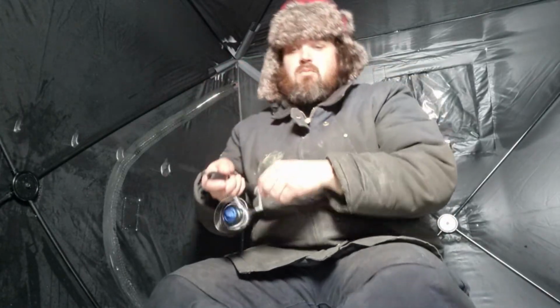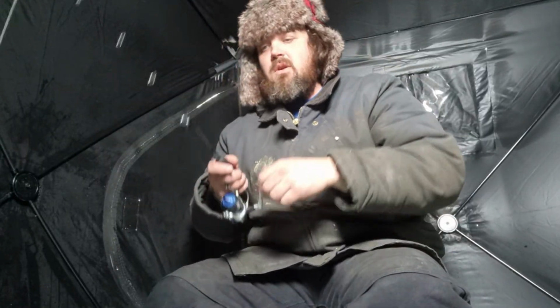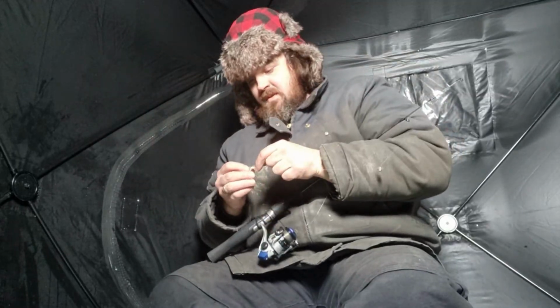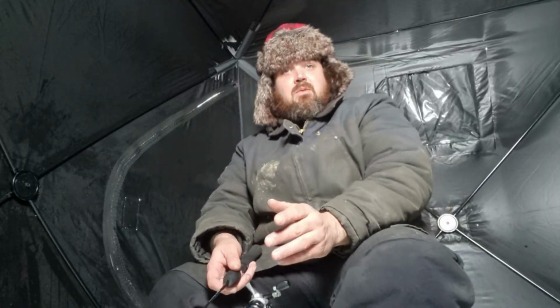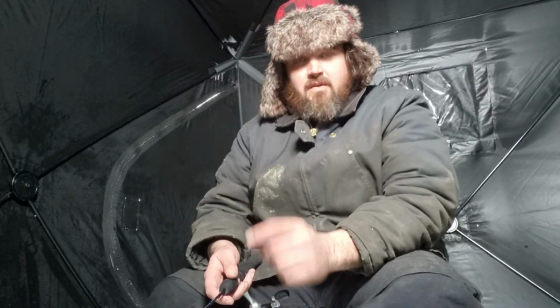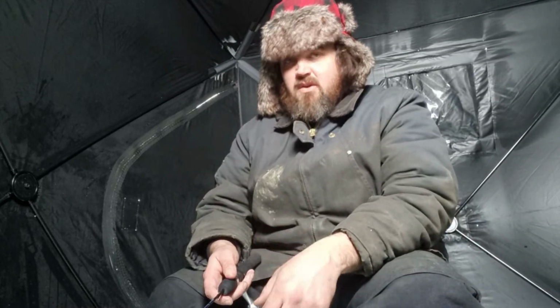Oh, that might have been my minnow. That might have been bye-bye minnow. Nope, still there, by golly. Fix him up a little bit. Yeah, now that's getting chewed up. That's something I was talking about earlier too. It doesn't matter if it's a chewed up minnow, you can still catch fish with it. I find sometimes the chewed up minnow catches more fish than the fresh one.